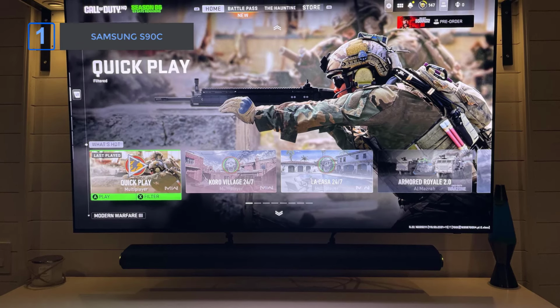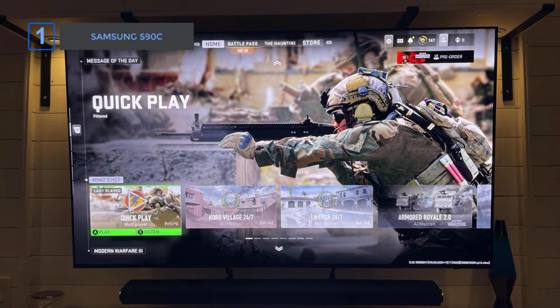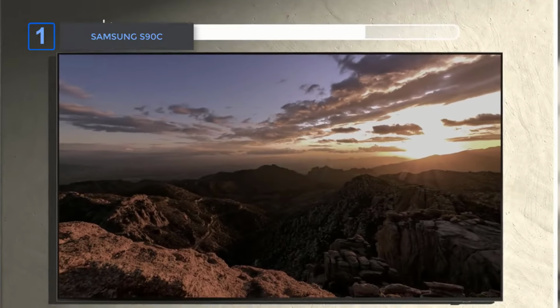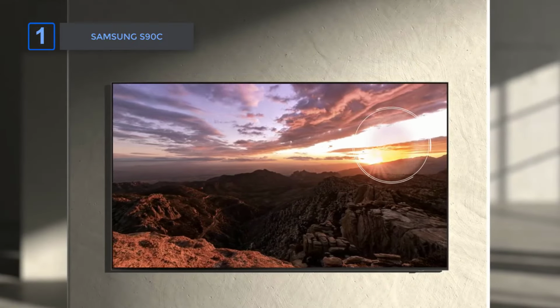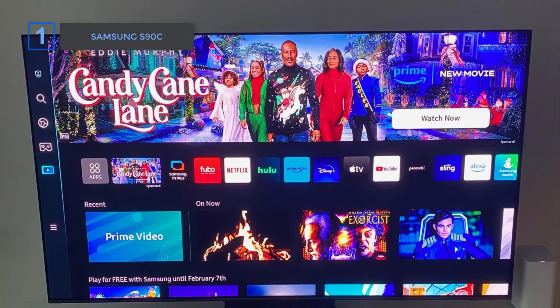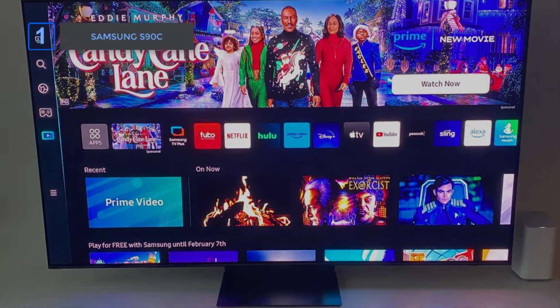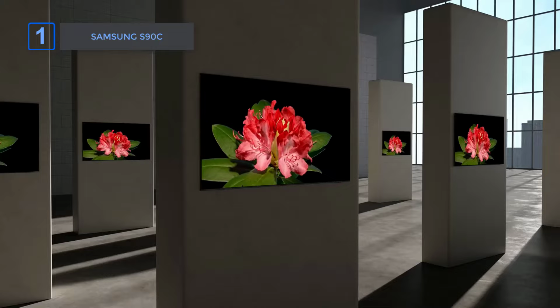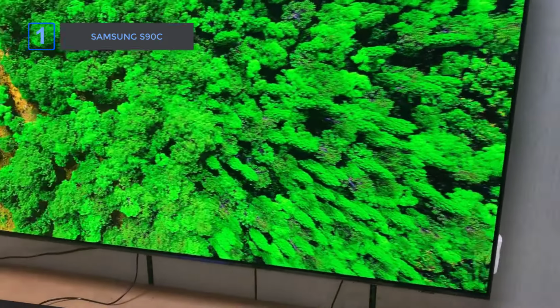This TV is great for people who love playing video games on their Xbox Series X or PS5. You can play games in super high quality with this TV because it can show 4K resolution at 144 frames per second on all its HDMI ports. Plus, it has a special feature that helps make the picture smoother and prevents it from looking weird. It's brighter than the S90C, but for most people, it's not worth the significant price premium over its lower tier sibling.